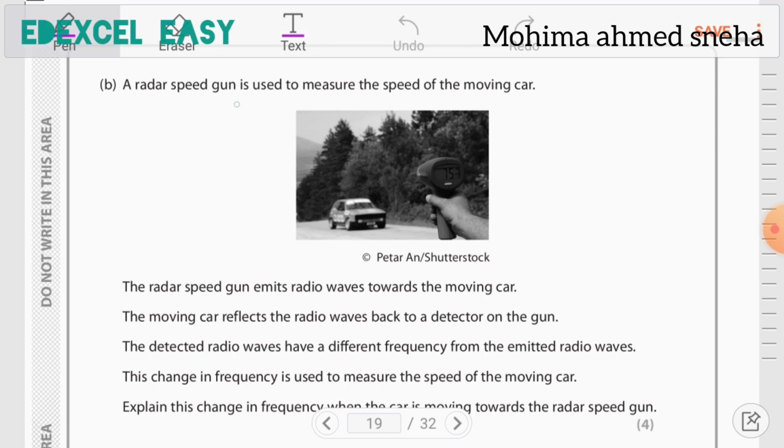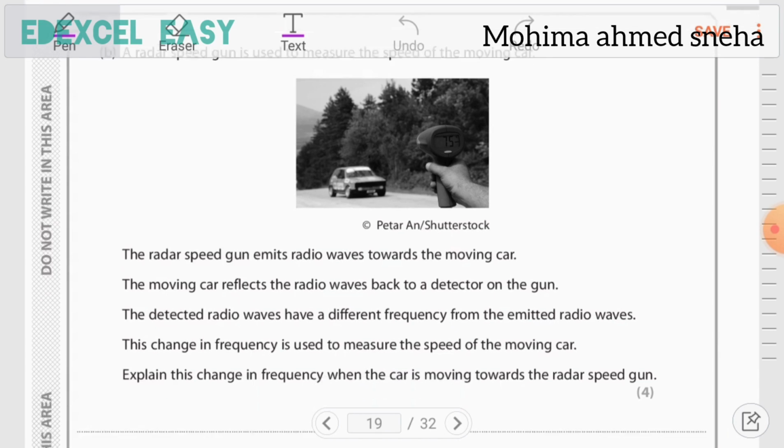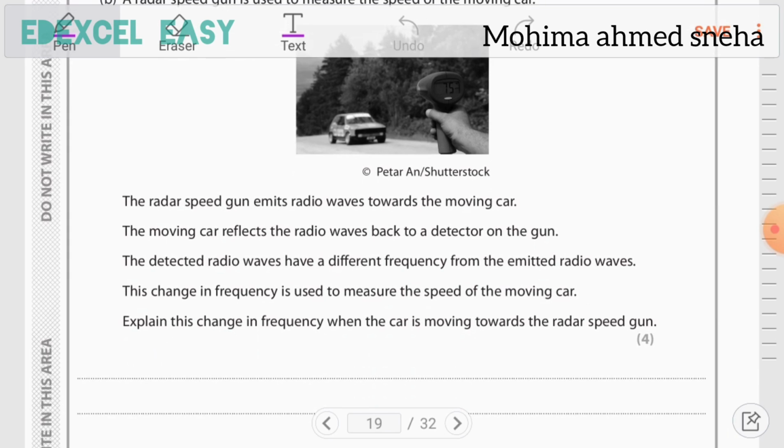A radar speed gun is used to measure the speed of the moving car. The radar speed gun emits radio waves towards the moving car. The moving car reflects the radio waves back to the detector on the gun. The detected radio waves have a different frequency from the emitted radio waves. This change in frequency is used to measure the speed of the moving car. Explain the change in these frequencies when the car is moving towards the speed gun.